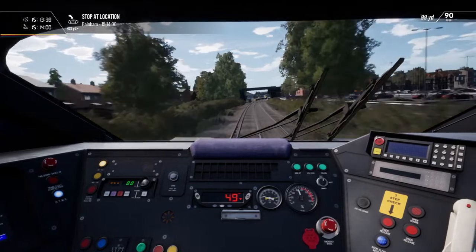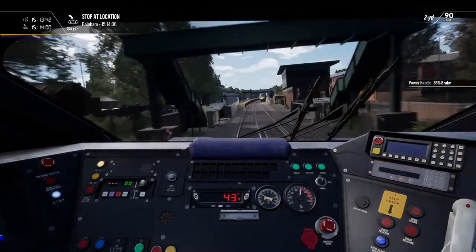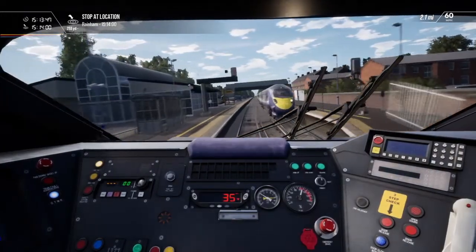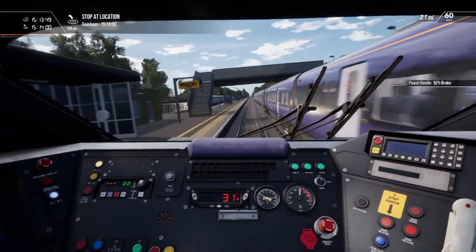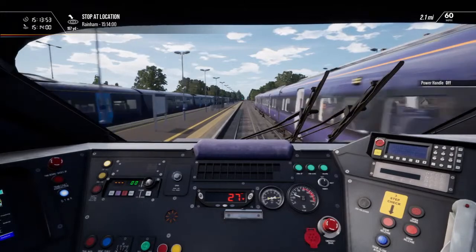I think I'm still being too timid with my brakes, to be honest. I think that's why I'm losing a bit of time. I need to be harder and later. So 2 car sets, so do make sure to run it all the way up to the end of the platform as well.